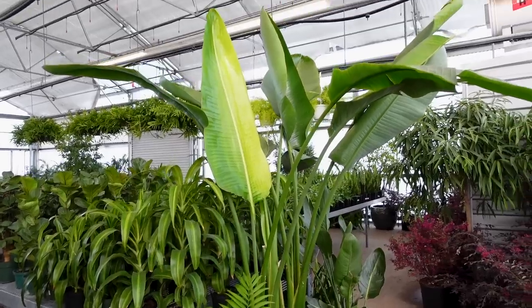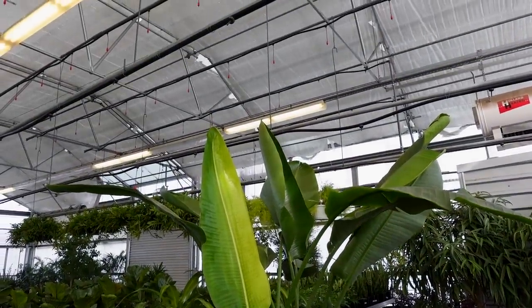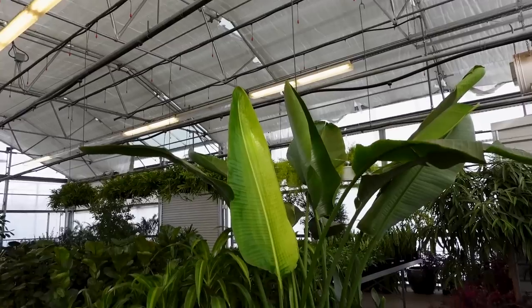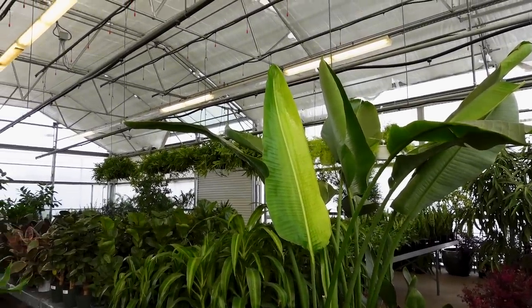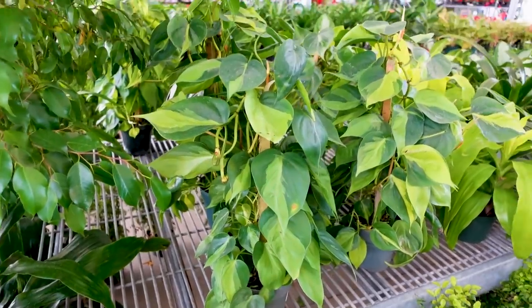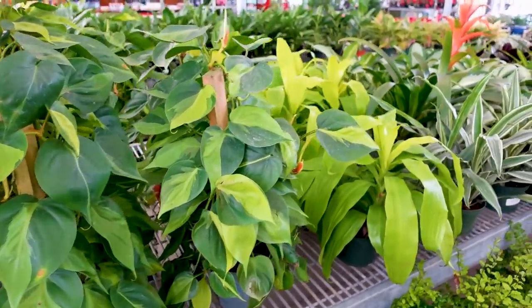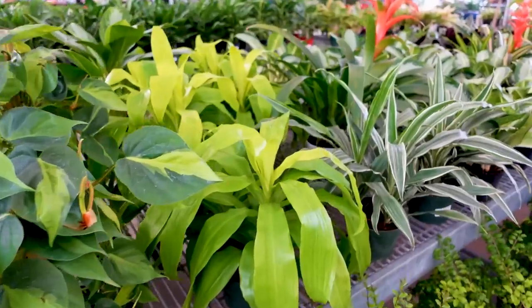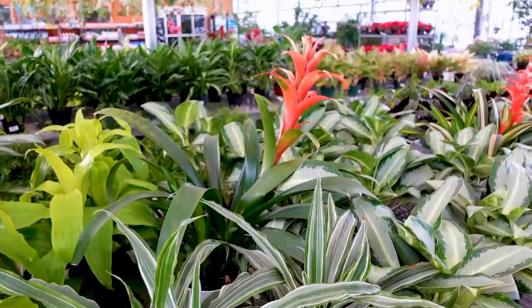Here's a better shot of that bird of paradise, you guys. And that leaf that is lighter green right here, that is the newest leaf. It just hasn't fully hardened off. Look how massive that is. That is beautiful. And then coming around here, we do have some staked up philodendron Brazils looking very lovely. We've got some more varieties of Dracaena. We've got some very large bromeliads going on in the center there.